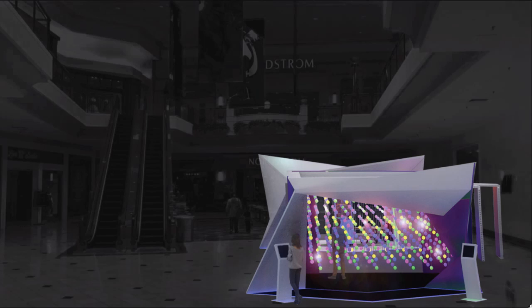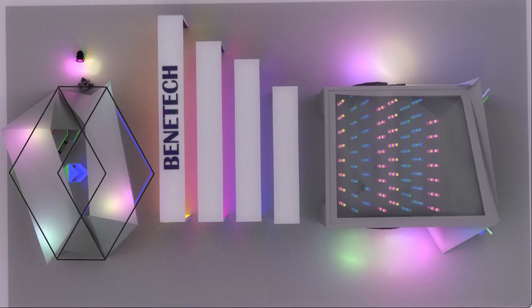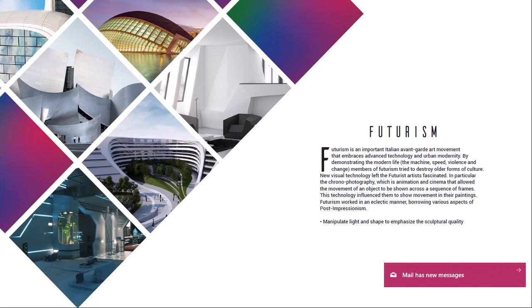I based my structure off my logo shape, as you can see on the left. The bottom of the second pop-up space is the logo, and then I brought it up in the same shape and tweaked it a little bit to make it more unique. My main design style is futurism.